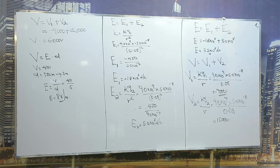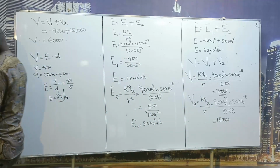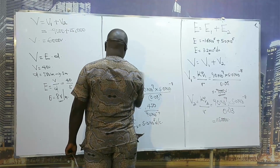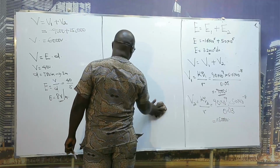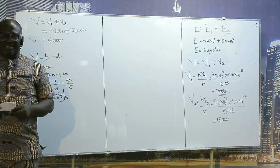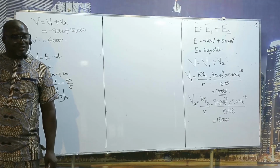Now we have a question, and the student says, what is the dimension of the force constant K? And the unit is Newton meter square per coulomb square. What is the dimension? Dimension is your first term SS1 work in physics, dimensional analysis. In dimension, we use the first letter of the fundamental quantities. Please, it's better you listen. This question can come from anywhere. Just like I told you in your year 1 exam, if you have a wicked lecturer like me, he can ask you that in exam.